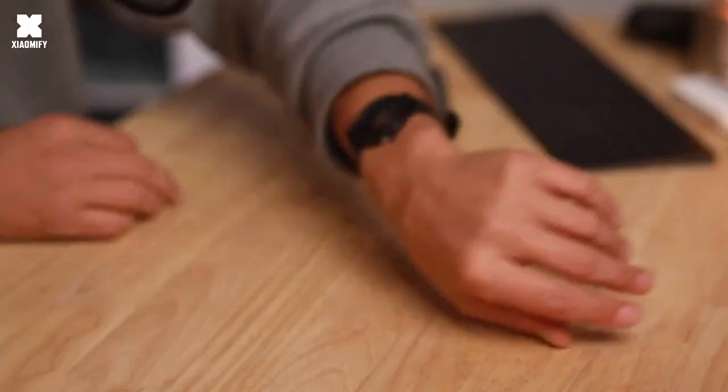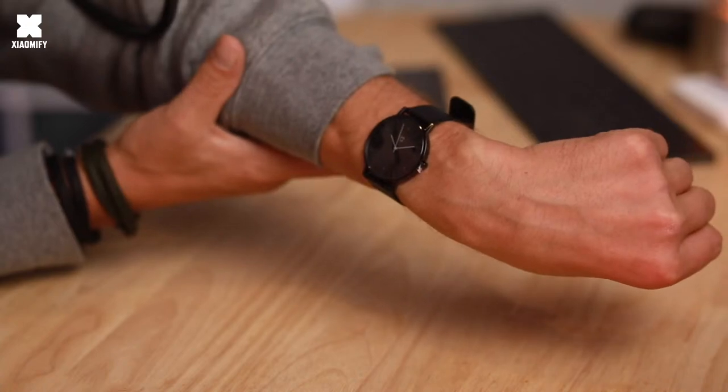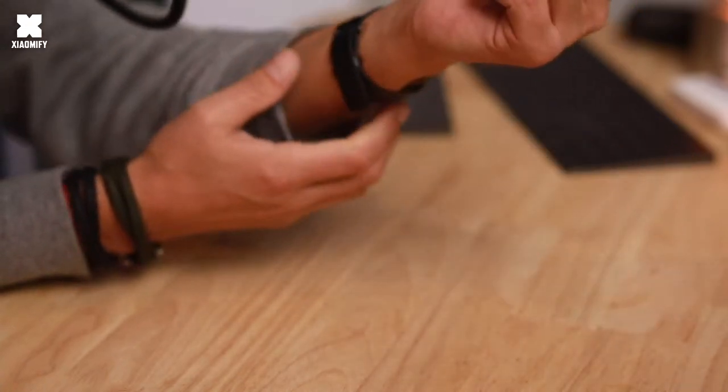Well, I have a new one. I'll look at that. I mean, this is quite okay. See if I can get that in focus and not bend my arm too much. Yeah, I'll look up the price. Let me look up the price of this smartwatch. Do I have it? Yeah. Oh, it's $33. It's $33. So for what it is, I think that is acceptable.